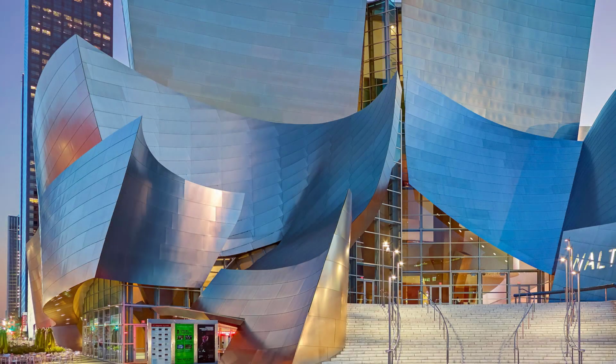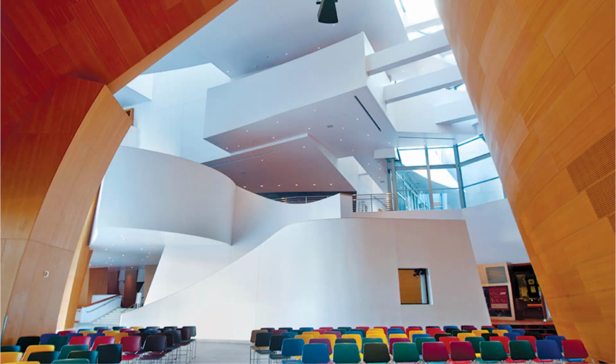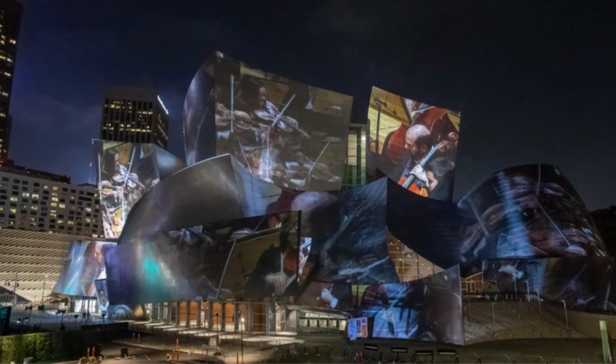First, Walt Disney Concert Hall in Los Angeles, California. The Walt Disney Concert Hall, inspired by Gehry's passion for sailing, looks as if its sweeping metallic surfaces were in motion, as if being blown by the wind. The iconic building has become an essential part of Los Angeles, making it a premier cultural destination.